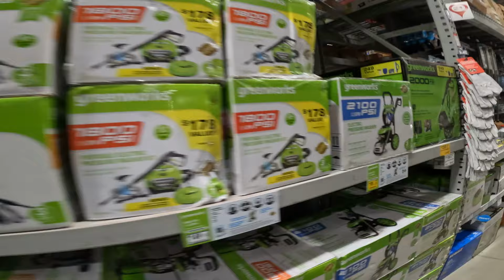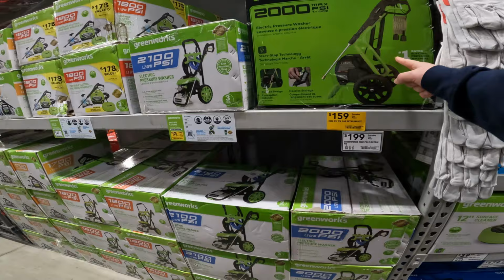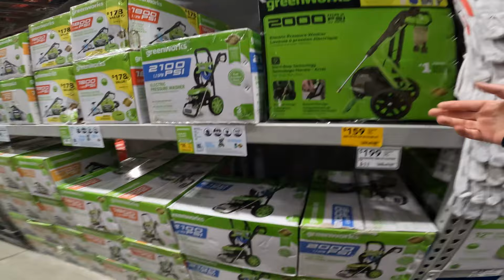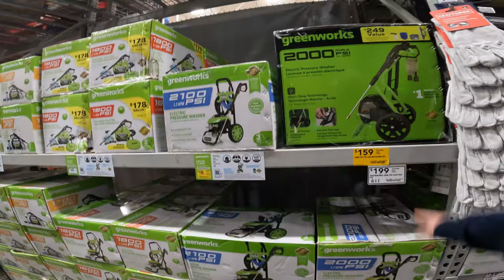Oh, yeah. See, this one. $40 off, is it the power washer? Oh, no, wait. I don't know. I'm confused on that. Is this a battery one? Electric pressure washer, start-stop technology. I hope they all turn on and off. It's not that special. It might just be a new lower price. Hard healing, but I don't think that's it. No, that's probably just there. Yeah, because it looks exactly the same. Greenworks 2000 PSI electric, so that's that.